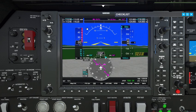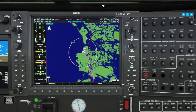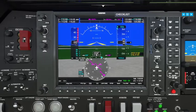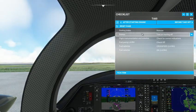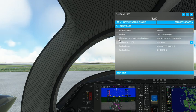Okay, so we got our altitude set, we got our pressure set, we got our runway heading, we have our nav set, our V-speeds are in here, looking at 80 for a rotate. That all looks good. Our transponder is set. You can see here, our flight plan is set. We got it in there, so apart from that, we are ready to go. Taxi, parking brake release, brakes, and check, check, check.